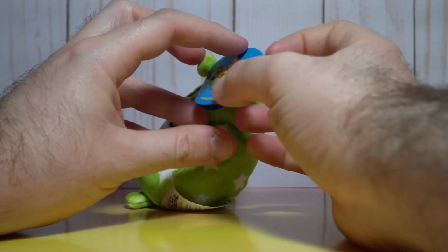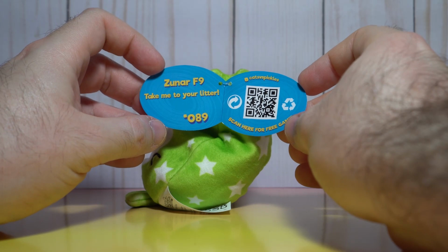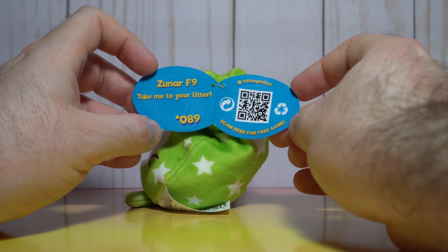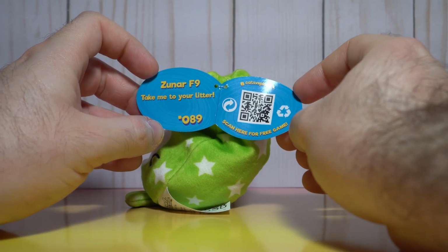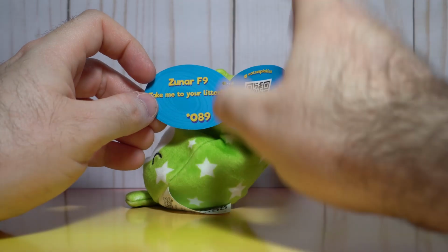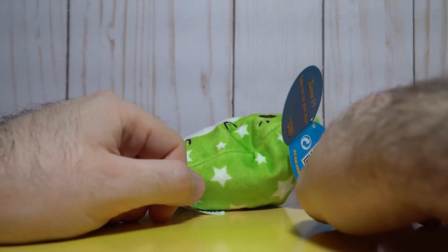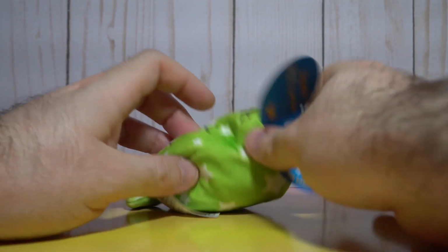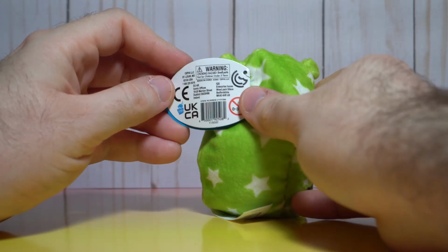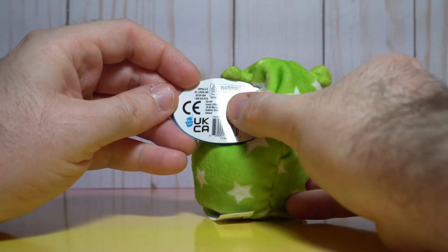There's the website. And when you look inside, it will tell you the name of the cat, a catchphrase or statement, their number, and it will give you a QR code to scan for the mobile game. So Zunar F9 is take me to your litter. Ha ha ha. Get it? Because it's like leader. Number 89. And then on the back, you'll have a lot of the standard information here.